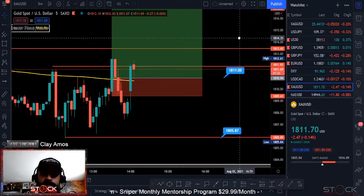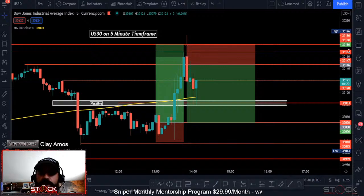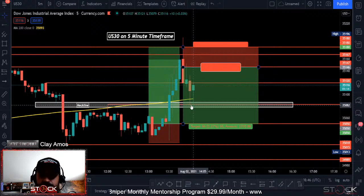US 30 is doing the same thing, guys. It's holding right around that 200 moving average. Okay. Happens all the time. All right. And now it's in that potential neckline area, which is the break, guys. See what I mean? I can't make this stuff up.